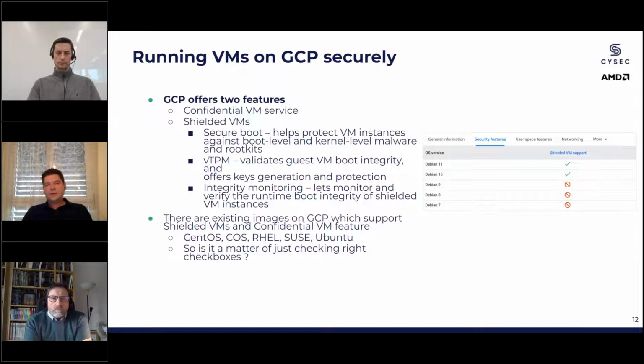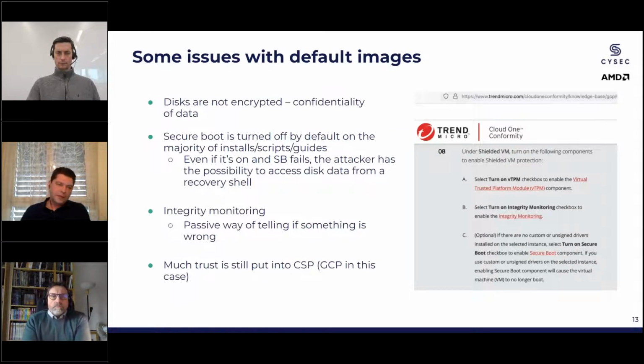And one can wonder whether it's just a matter of checking those checkboxes and having all the security features turned on. There are several images on Google Cloud Platform which support confidential VM and shielded VM, for instance Red Hat, Ubuntu, CentOS. And as I said, the question is, do we just need to check the right checkbox and we have the necessary level of security? Next slide, please. And as I hinted at the beginning, it's much trickier than that.